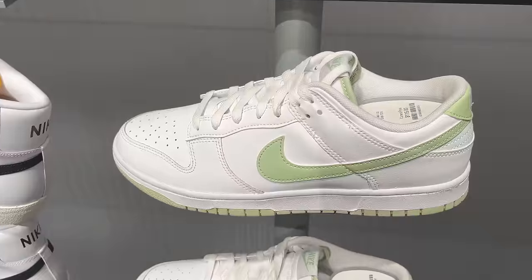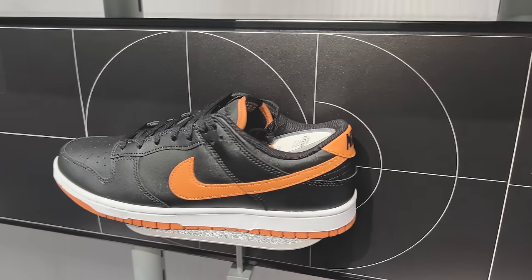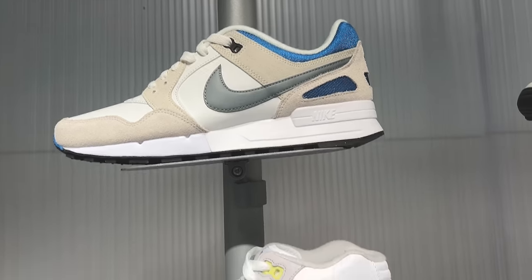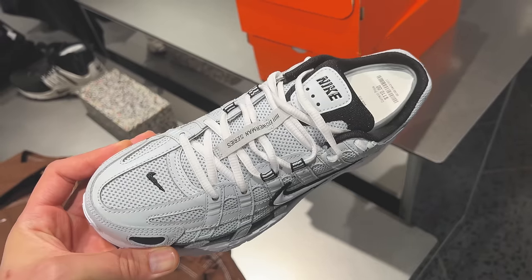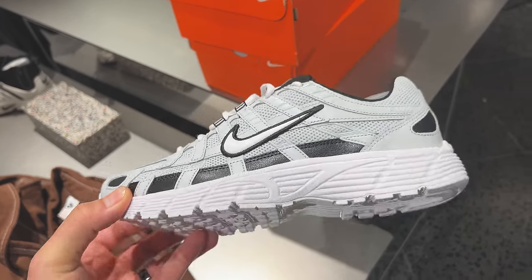Fire shoe. All right, we got some dunk options up in here. Everything is $115. Standard retail price now. What you guys think about these colorways? Kicking it old school. I'm not mad at that. Another shoe that you're gonna see a lot of people rocking this year, straight off of style and comfort. Yes, beautiful shoe.